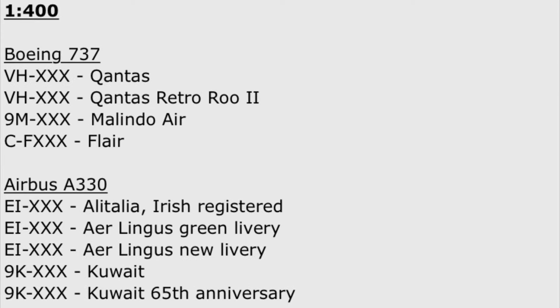Niner Kilo, which is quite interesting. I don't think we've gotten a model aircraft from that part of the world. Both of these are Kuwait aircraft. One will be a regular livery, the other will be a 65th anniversary livery.